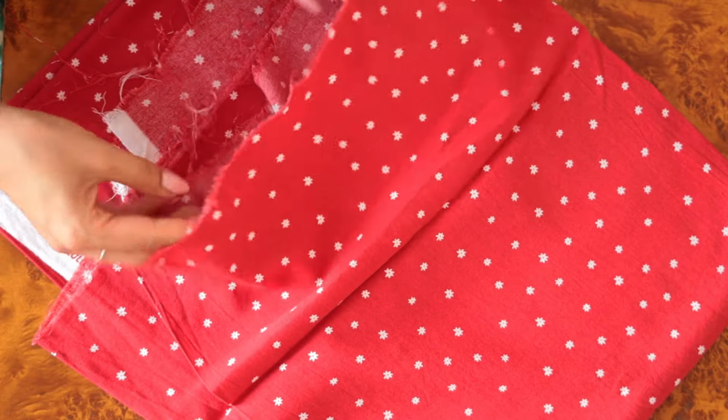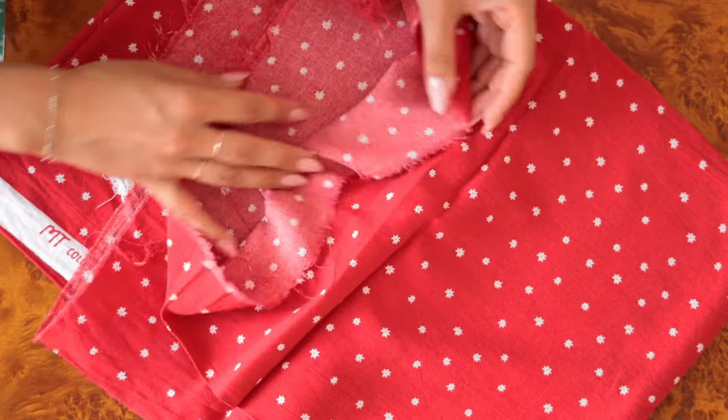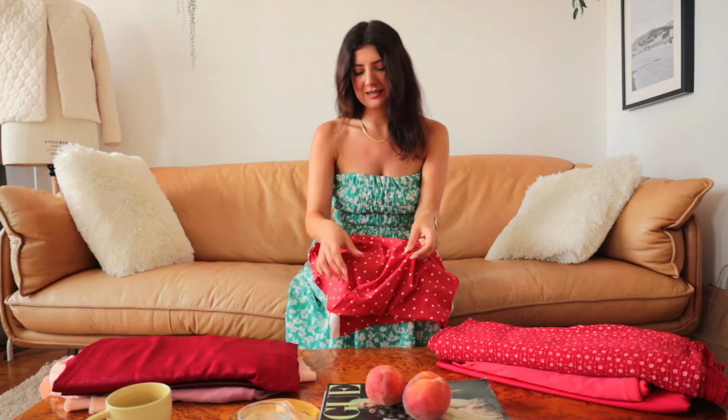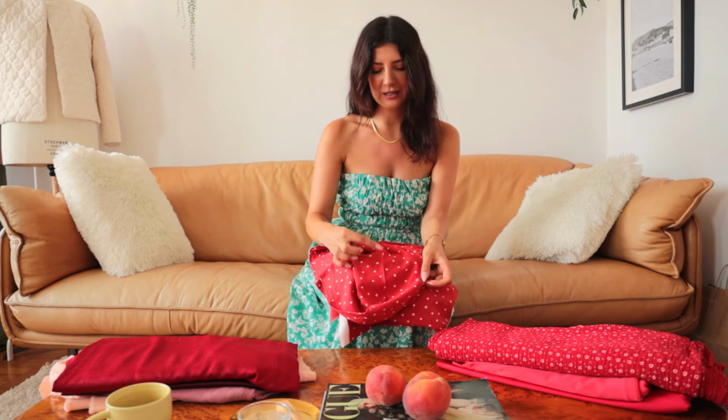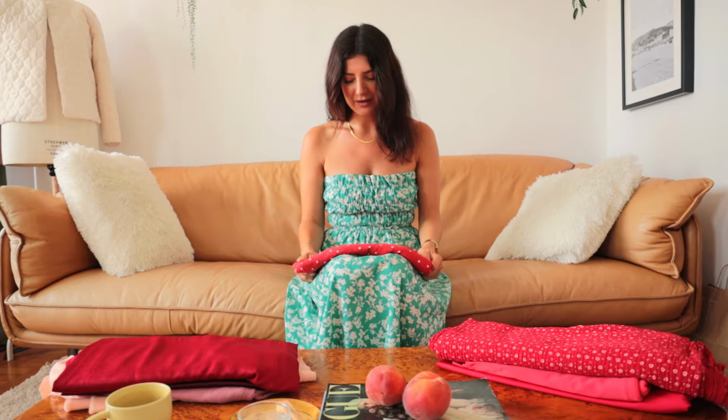Moving next, we have a cotton fabric. Again, it looks a lot different on the website than what I received. I'm not sure what's wrong with this fabric, but it's just not my favorite. It creases a lot. You can see how the way it was folded, the crease is just so strong over here. And I like the pattern, like the fabric. It's just the creases that I don't like.